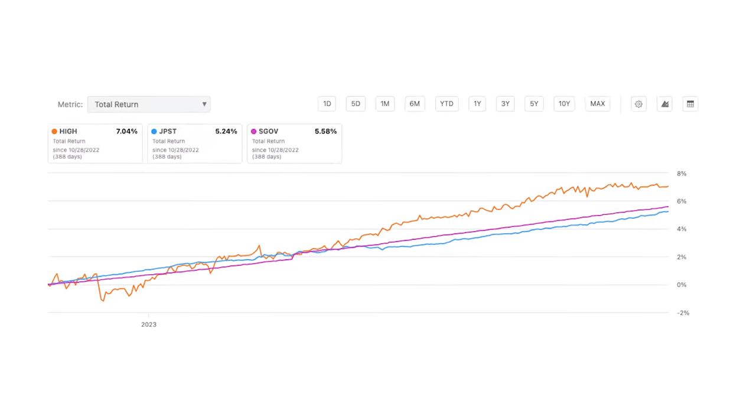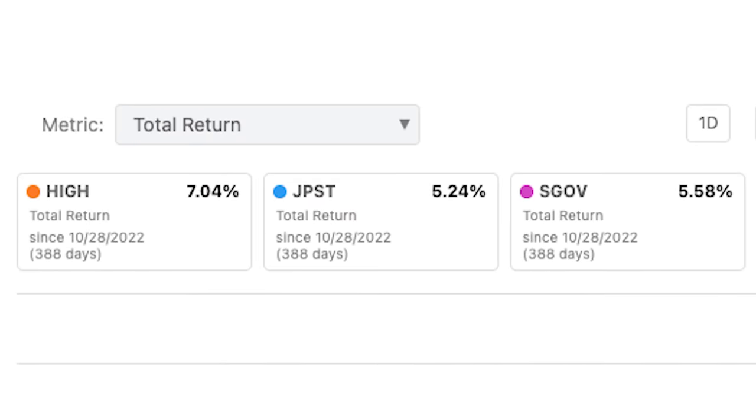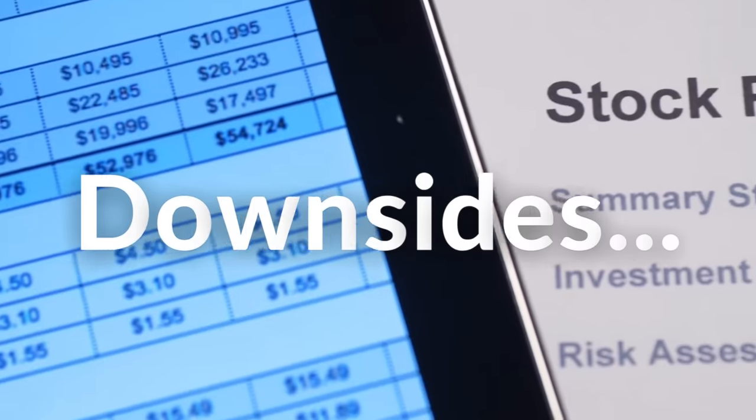This is why the fund is very unique. It's essentially a short-duration bond ETF that uses options to generate an even larger yield to provide investors with a better source of income generation and superior asset protection. But this wouldn't be a complete video if we didn't talk about the downsides, and unfortunately, there are some issues that need to be addressed.